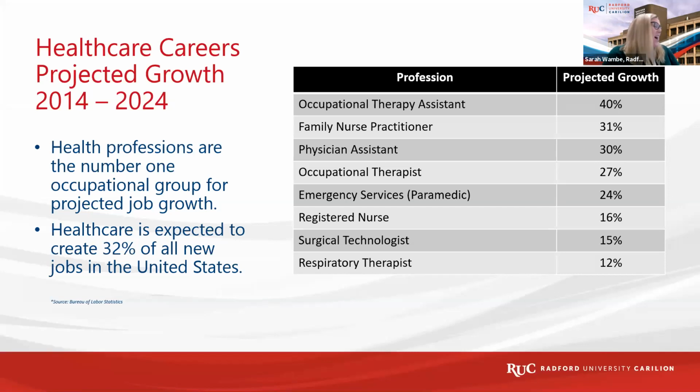Things happen. So next I want to talk a little bit about healthcare, which is what we're here at Radford University Carillion are all about. As you know, healthcare is a fast-growing industry, and we have guaranteed jobs for our successful graduates. We educate students in each one of the programs you see here on this screen, which all have projected growth. We have preparation for programs including graduate medical programs, med school, vet school, PA, PT, OT.